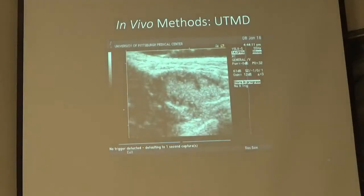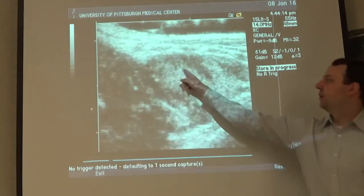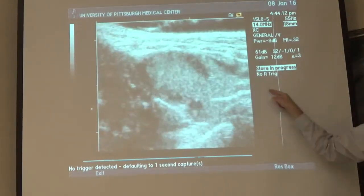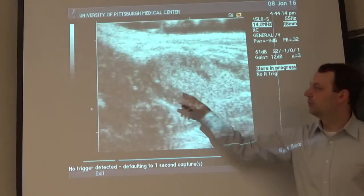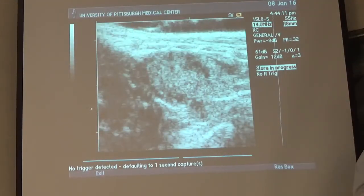This is what it looks like when you actually inject the bubbles in the mice. You'll see the contrast from the bubbles here. This is the heart, that's the left ventricle. We have the atria up here, the aorta's here, right atrium, left atrium. It's a little hard to see, but what you can see is we're bursting the bubbles. See how it goes dark real briefly there? That's when the bubbles are getting burst by our therapeutic ultrasound.